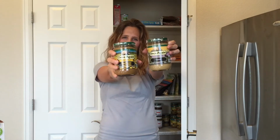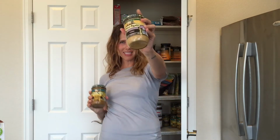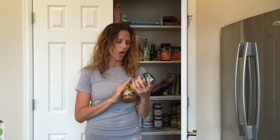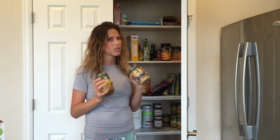Once again, nut butter. So this is sunflower. And this is tahini. Some of you aren't as familiar with tahini, so you'll see links in the blog post below on recipes and ways to use it. But I think it's super important to vary your nutrition, and so many of us get fixated on almonds and cashews and peanuts that we don't always get the big variety. So that's part of why you see so many different things in my kitchen.